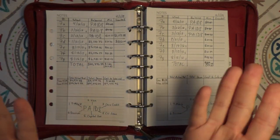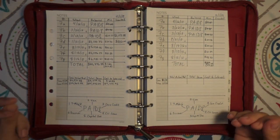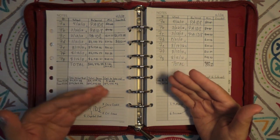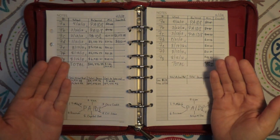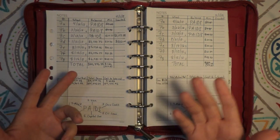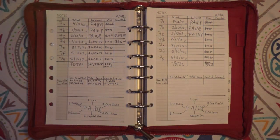It's my May 2019 debt snowball update. It's not as exciting as last month when I got to my halfway point of my debt payoff journey, but it's still a neat little milestone this time.